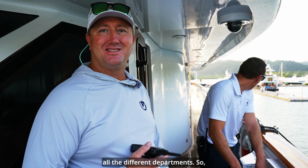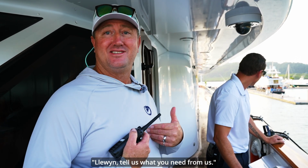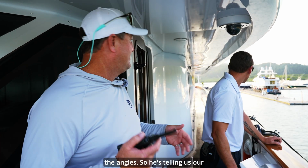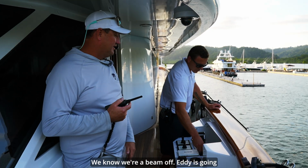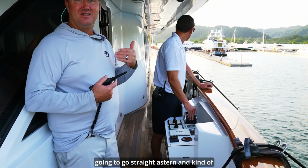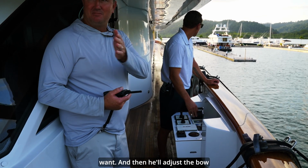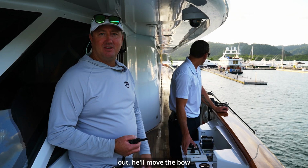So the most important thing is now I give a little bit of responsibility to all the different departments. So Lewin's on the stern. I'm saying, Lewin, tell us what you need from us. So he's got a better view of the dock and the angles. So he's telling us our stern's in line with the end of the dock. We know we're a beam off. Edian's going to center the rudders, and then we're going to go straight astern and move the vessel back into the position we want. And then he'll adjust the bow thruster. If the stern's going too far out, he'll move the bow thruster out to starboard.